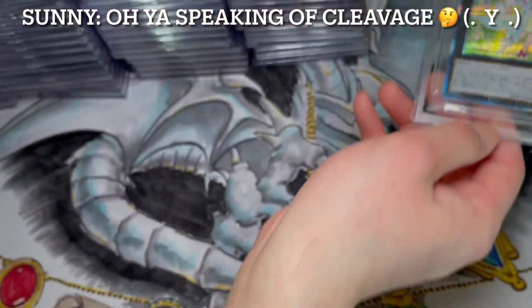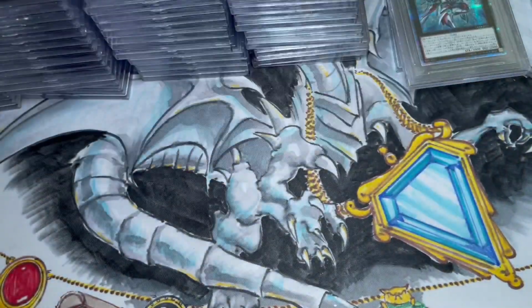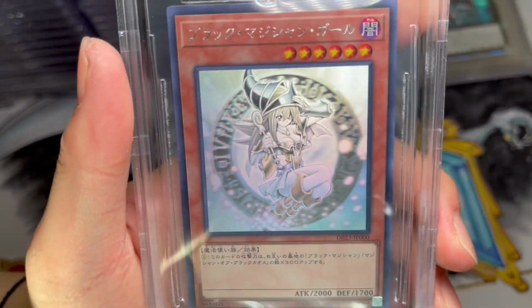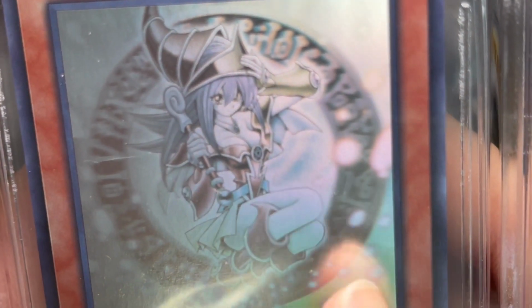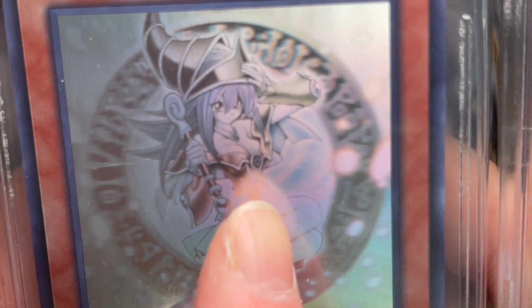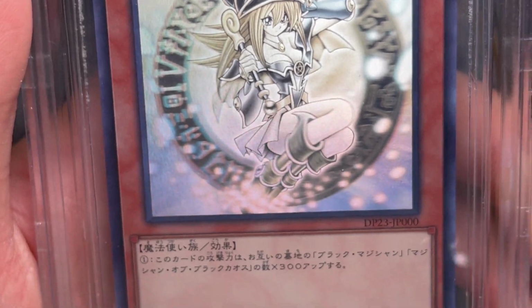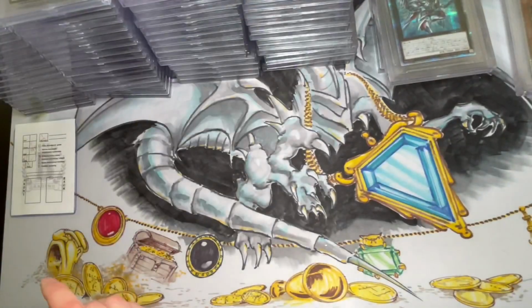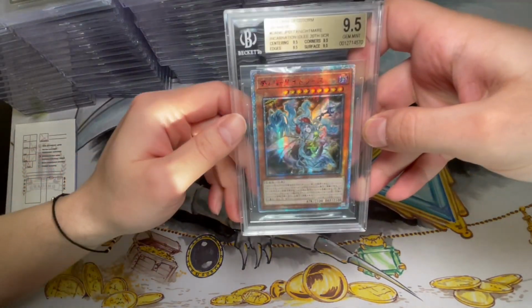Speaking of cleavage, for some of you who don't know, comparing OCG art to TCG art, they censor a lot of parts. For example, if you zoom in here, there's a pentagram right here. In the American art, they would cancel the pentagram out. Also, there's boobs. The boobs is what everybody cares about. The waifu lovers. Let's get real. Here we have another Japanese secret rare.